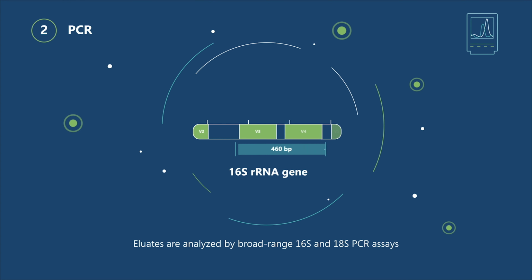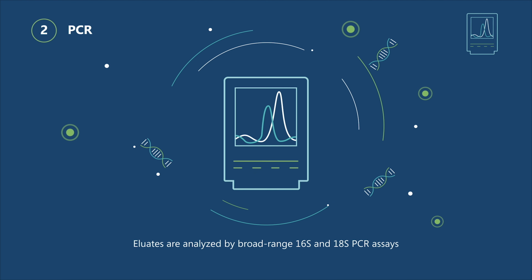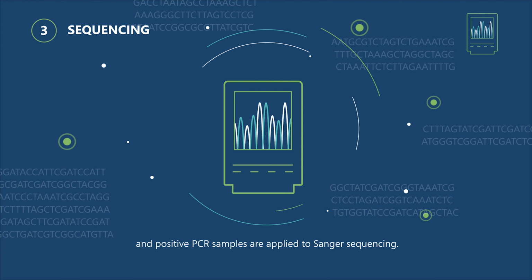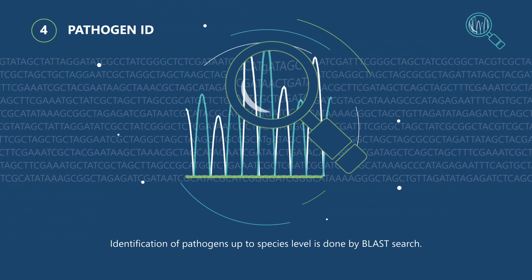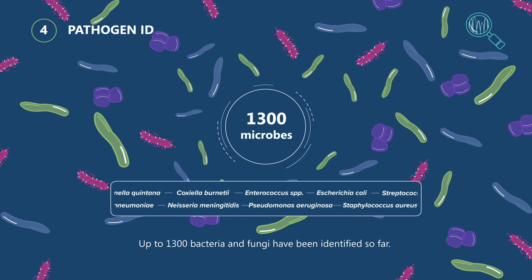Eluates are analysed by broad-range 16S and 18S PCR assays, and positive PCR samples are applied to Sanger sequencing. Identification of pathogens up to species level is done by BLAST search. Up to 1,300 bacteria and fungi have been identified so far.